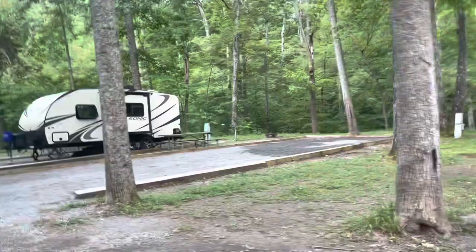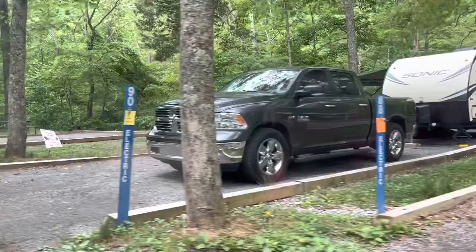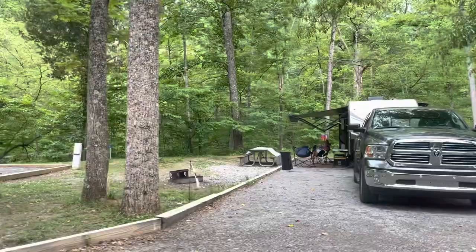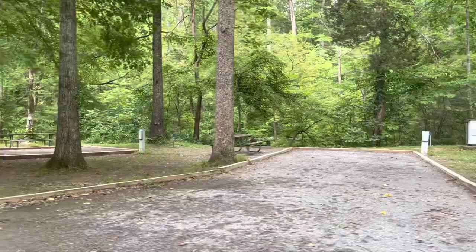Here's ours, number 90, where the Sonic is. That's ours. You can see they're sort of close together. But it looks like we have some room on the other side of us. See, we have our picnic table and our fire ring. They are sort of close. You can kind of see, but I think we have more room than the site next to us. Yeah. So that's our site right there. Not bad. And there's a creek right behind us. So very, very pretty. And then the bathroom's right there. I do see the bathroom's right across the way.